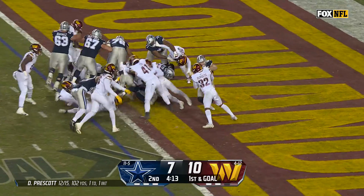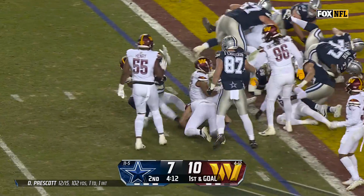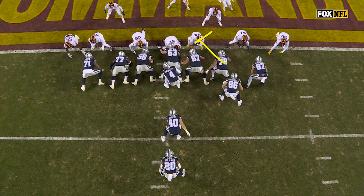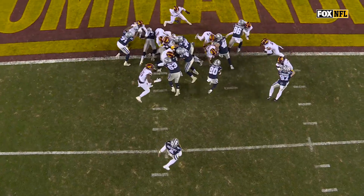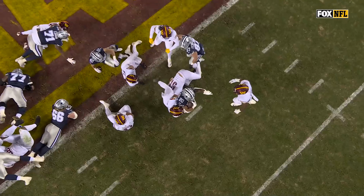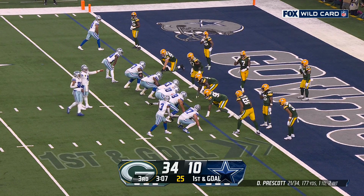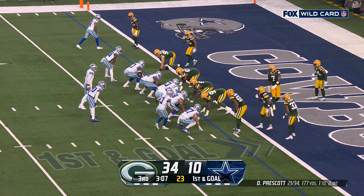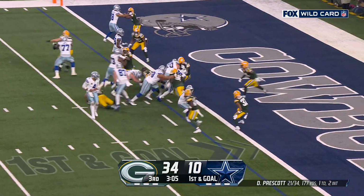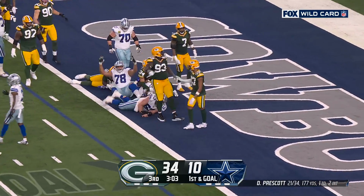Pollard up the middle and in. Touchdown, Dallas. Open things up in the run game. Watch Hunter Luepke, the fullback. Steele gets a nice down block. Lead blocker Luepke, he gets 2, and Tony Pollard's got an easy touchdown. Pollard is in. Touchdown, Dallas.